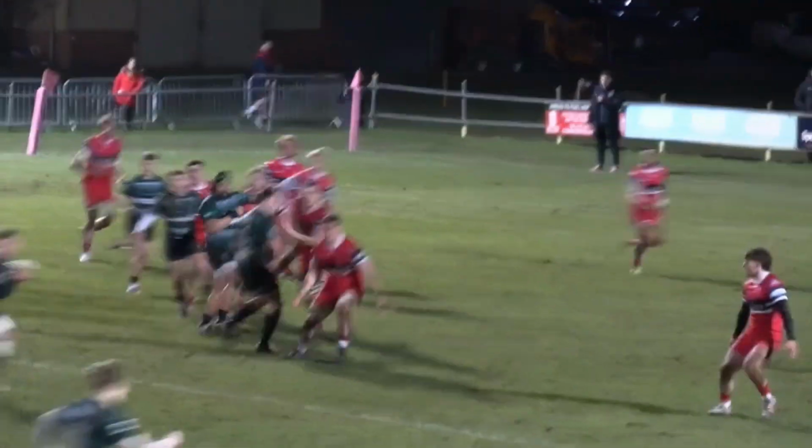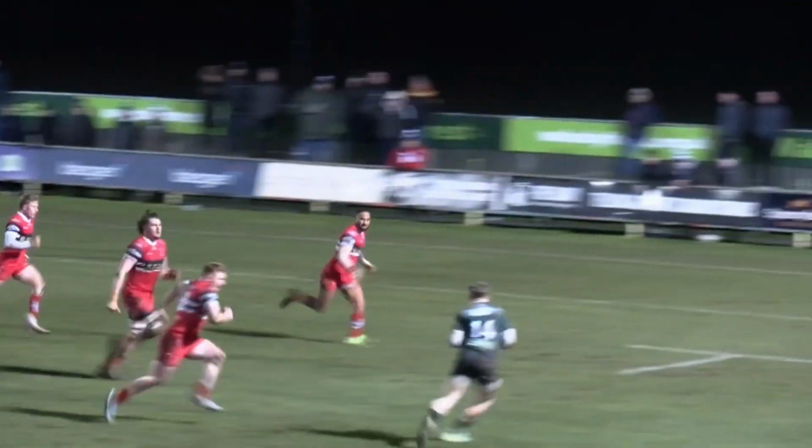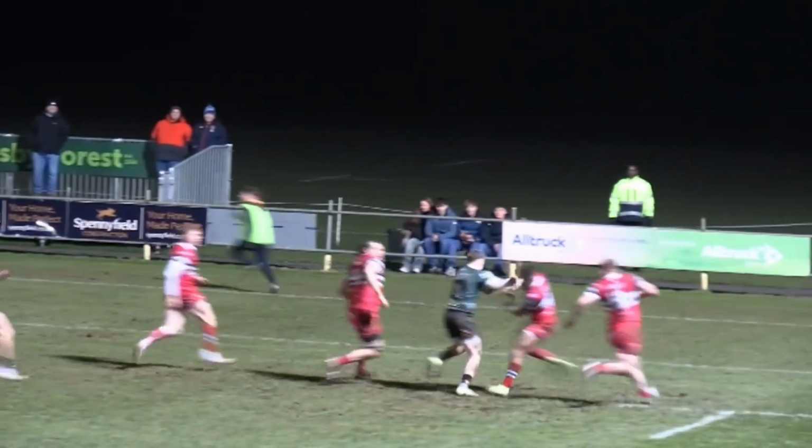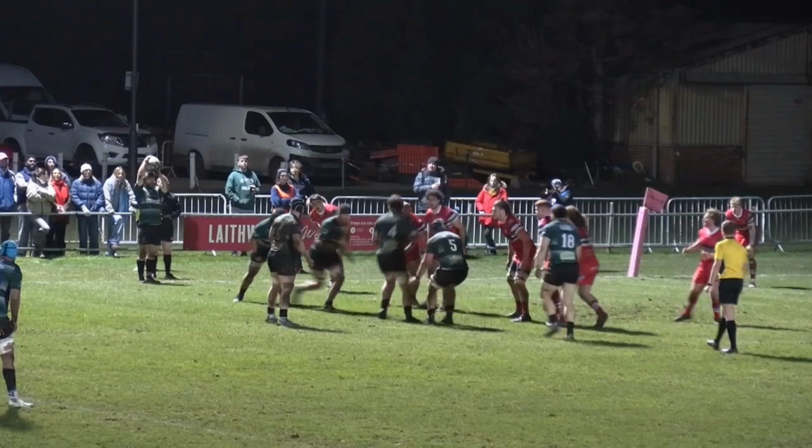Still work to be done here for the Archers as well though. As Parks finds Oluwafella. Oluwafella out towards Williams under intense pressure from three Doncaster defenders. Williams muscles his way home for his second try.